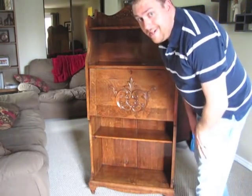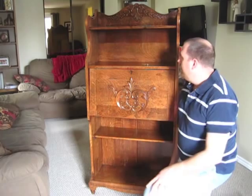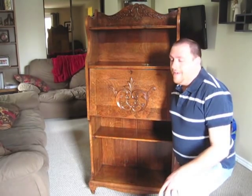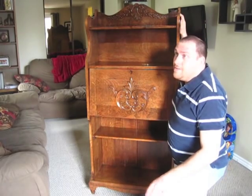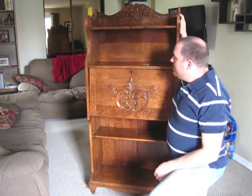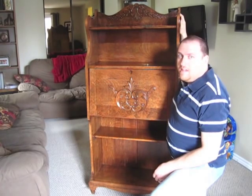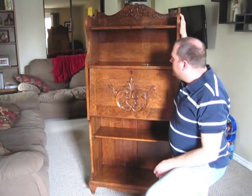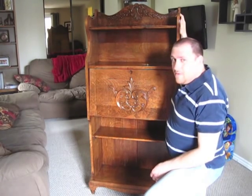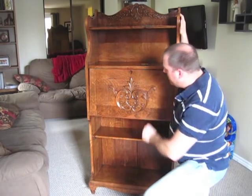Okay, so I'm making a video just to show you guys this piece of furniture that we inherited from Sarah's grandmother. It's actually originally owned by Sarah's great-grandmother, so you're looking at maybe late 1880s, 1890s. So it is quite old. It's all hardwood. I'm not sure what, maybe oak, elm, something.